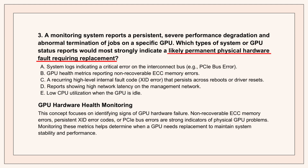Okay, lay them out for us. What are those signals that mean stop messing with software, start calling the hardware vendor? Okay, first one. Look for non-recoverable ECC memory errors. ECC, error correcting code memory. Right, most server-grade GPUs have it. If the GPU's own memory is throwing errors that its built-in correction mechanism cannot fix, that points to deep persistent corruption or an actual failure in the memory modules themselves. That's a serious physical defect, not something a driver fixes. Got it. Unfixable memory corruption.